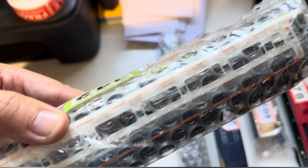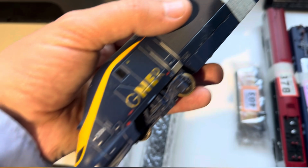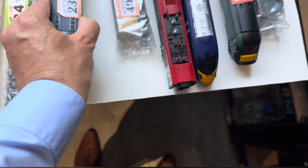Don't know if you can make these out in there, but they are Midland Mainline coaches, and they sold for £35 each. So happy with that. I've got a GNER Eurostar power car. This is well used. You can see it's got various marks and so forth on it. That sold for £40. I believe that's going international.